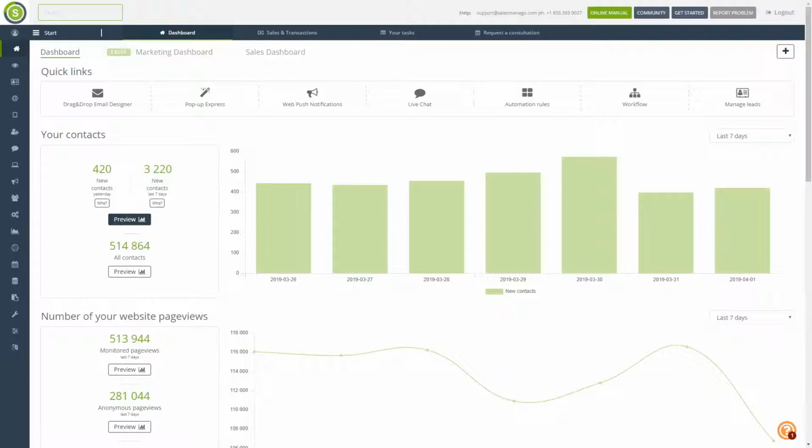SALESmanago Copernicus Machine Learning AI is an advanced self-learning algorithm that analyzes the behavior of individual customers and predicts future purchases. It provides insight into customer purchase history, buyer's journey, and analyzes the way products correlate in categories, allowing for highly engaging and eye-catching offers to be delivered to individual customers at the right time.